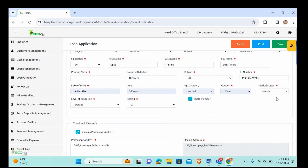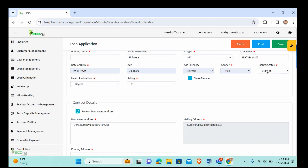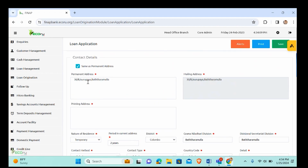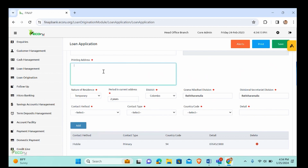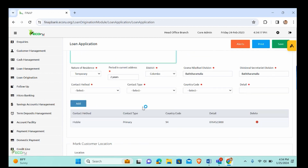For marital status, you can ask the customer and then set up the marital status. This has been done at the time of the customer creation, so you don't have to type it in. All the information was filled automatically. The level of education is also recorded at the time of the customer creation, and the rating for the customer as well. Again, all the information about the customer, the contact details, the address and the printing address, you can type here, but this has been created at the time of the customer creation.